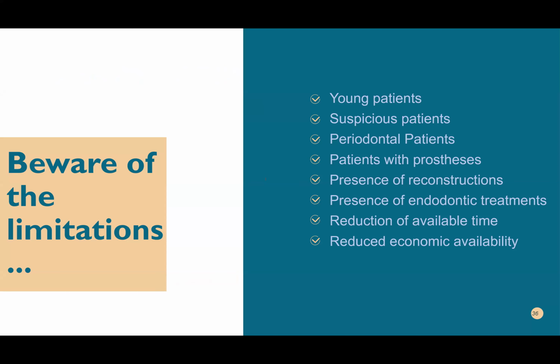Beware of the limitations. Young patients: I don't treat any patients less than 18 years old. Suspicious patients, who are a little bit apprehensive at the beginning: I show them the results. I don't do it at the first appointment, but I build trust with the patients, and maybe I do it at the second appointment, 6 months after. With these suspicious patients, it's better to win them over time, and then they're going to be our best friends, because they're going to refer a lot of people for this kind of treatment.